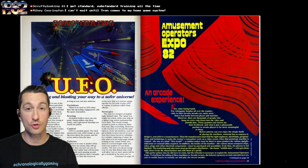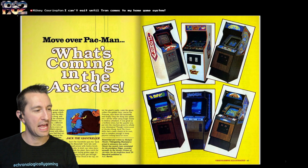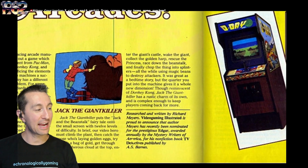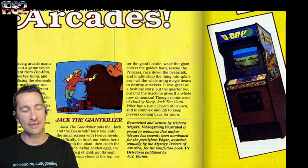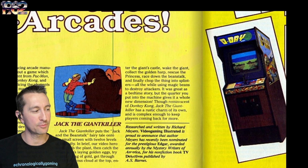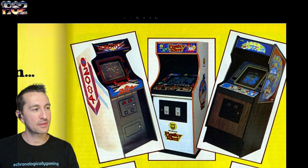And over here we have the Amusement Operators Expo of 1982. Who went to that one? For video game fanatics all over the country. And here it is. What's coming up in the arcades? What is new? Jack the Giant Killer? I don't think anyone's looking forward to that one. If you're familiar with that one, it's not really one of the best ones in the arcades, but it's coming up. And then over here we have some of the ones we've seen.